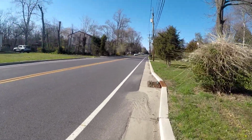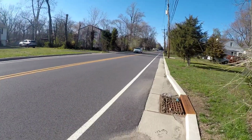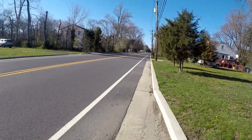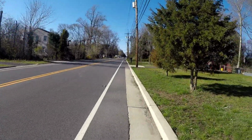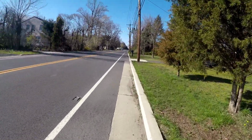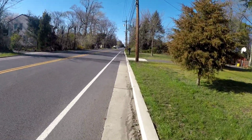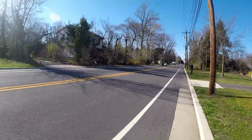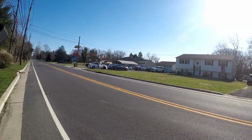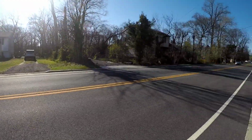Whatever that is. We are way down this road, a lot further than what I'm going to be taking it. And I would say right now this is a good few football fields already.